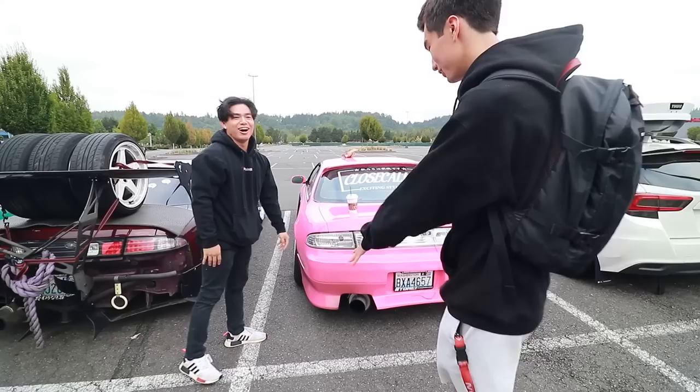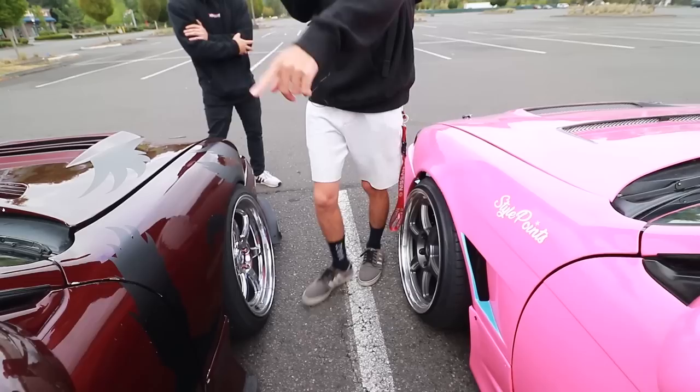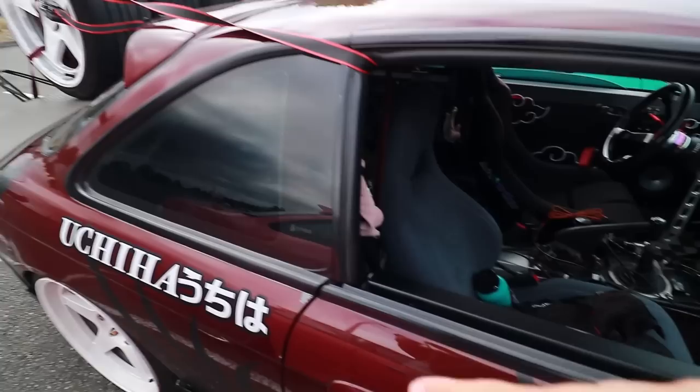Oh, okay. Oh, you got the Kanzai Rokus too? Yeah, we got Kanzai gang. We're twinning out here. Oh, I mean, look at this man. This man has so many more too. He's got like 3 stacked up on the back, and then he's got them in the rear.